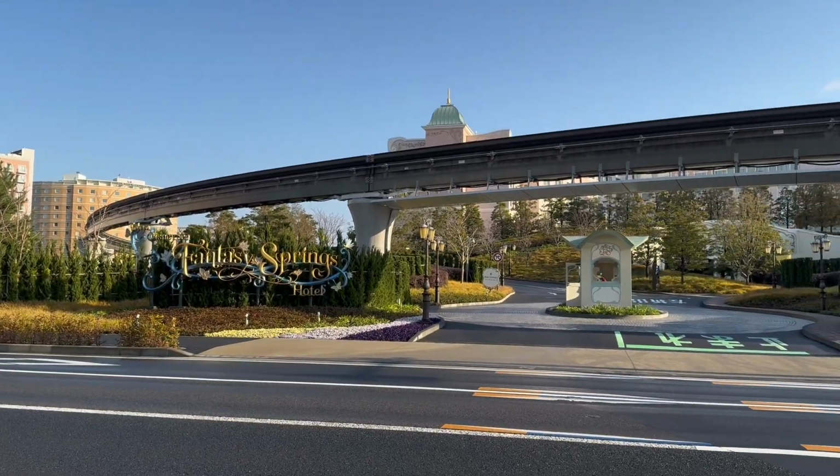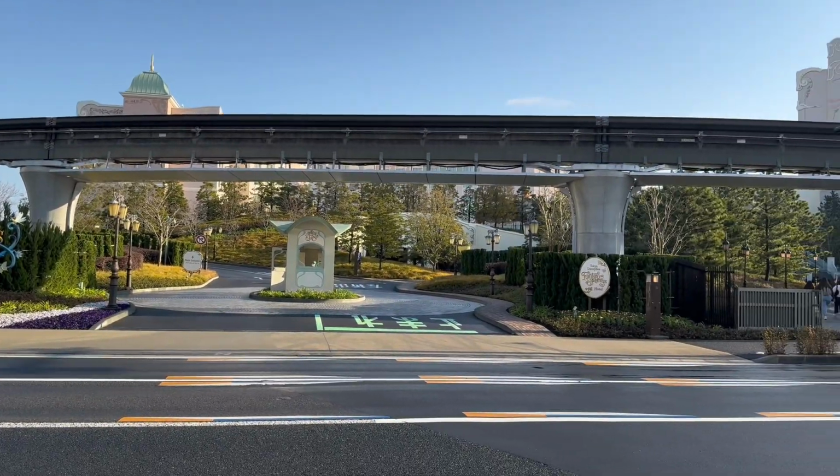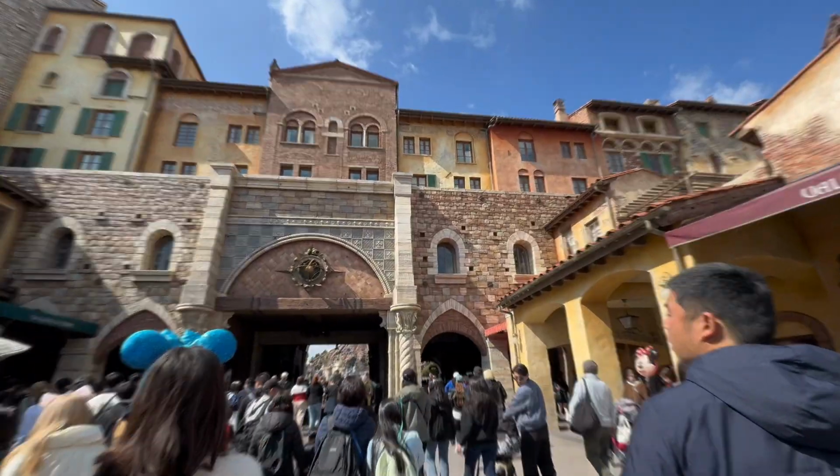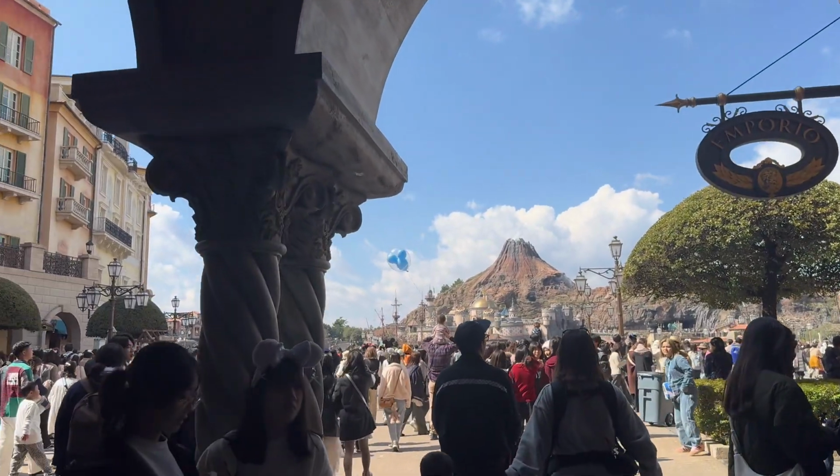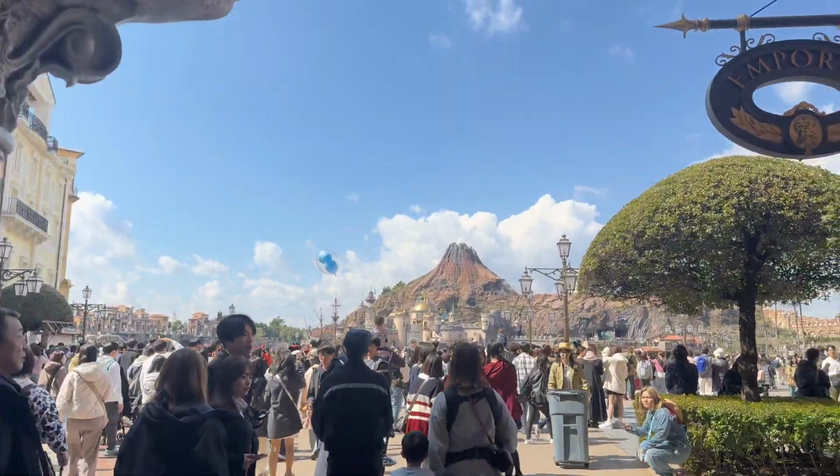We landed in Tokyo at 5 a.m., completely jet-lagged, a little delirious, and somehow ended up at Tokyo DisneySea by lunchtime. Here's how our first day in Japan did not go as planned and why we're glad it didn't.